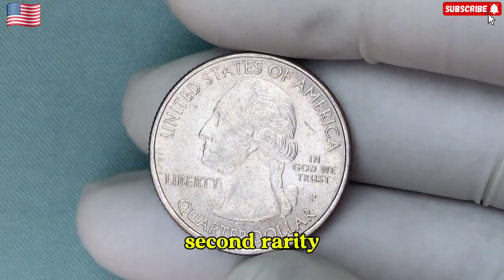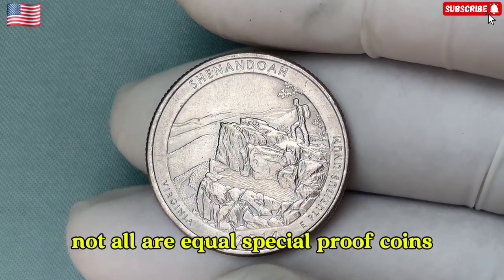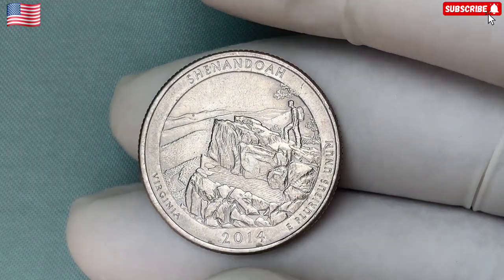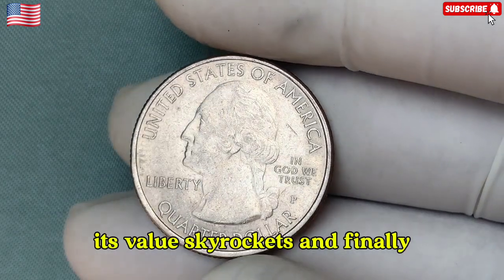Second, rarity. While millions of quarters are struck every year, not all are equal. Special proof coins, low mintage issues, and particular mint marks can make certain pieces stand out. Collectors are always hunting for these, and when one surfaces in flawless condition, its value skyrockets.